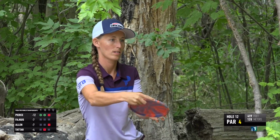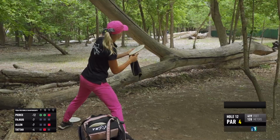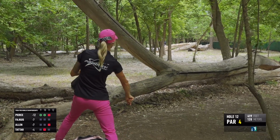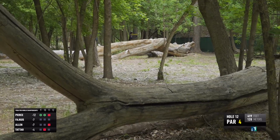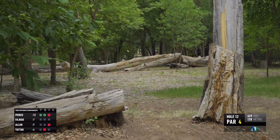Yeah, she is. Paige Pierce, her second shot on the par 4. Just nothing there. This is from where she wanted to be off the tee. Cat also in trouble. You can see the basket just over that second log. Ooh, this is a very smart play. She can play. Oh gosh, just outside the circle. Yeah.